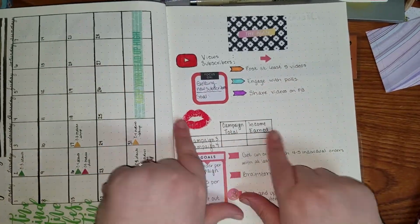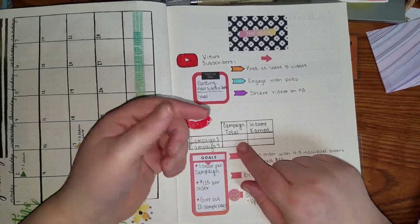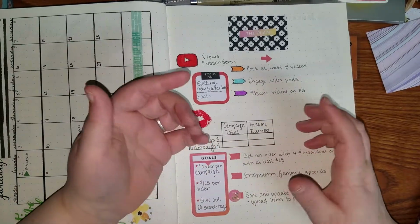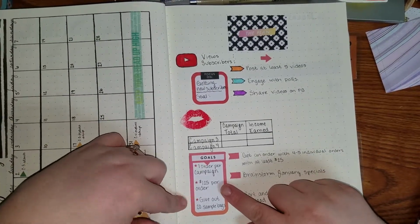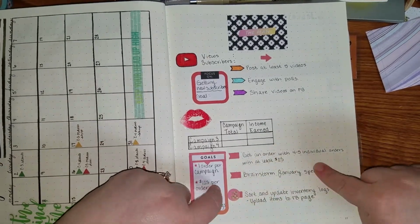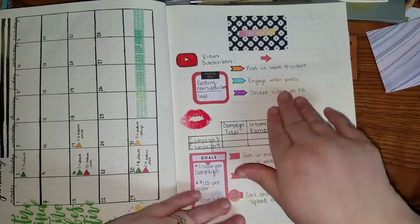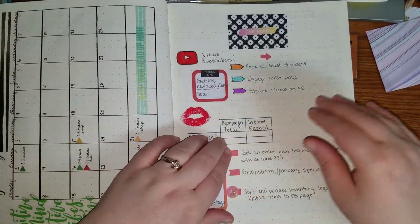So for my Avon campaign here, I'll have my campaign total. So how much my orders were. Like if there was $300 in orders, then how much of it did I actually earn from the orders? Because it depends on how much I actually got from those orders. And then this is my goal, which is 1 order per campaign. And I wanted to have at least 125 per order. And then a third goal. And in order to get to those, I have an action plan. So even though I have 3 goals here, they kind of are an action in themselves, that's why I just listed it like this. There's more into it, per se.